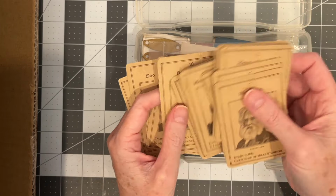Now this has the word Scotland on it, so I'm automatically perking up my ears for these. Oh my goodness. I don't know if these are game cards or like geography type cards. That's so neat. Yeah, these will be going, this is amazing. These will go in my Scottish journals.